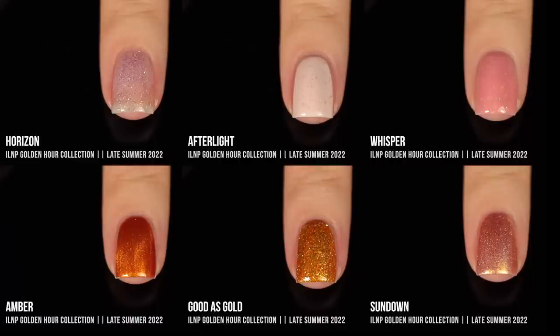Cannot say enough good things about this collection. This is definitely my favorite ILNP collection of the year, which is hard to say because their splash collection was so incredible, but this one really takes the cake for me. So yeah, those are the polishes, and overall, I think it's just a really beautiful color story. I think the polishes are really gorgeous.